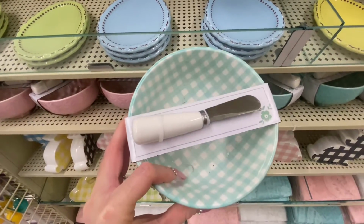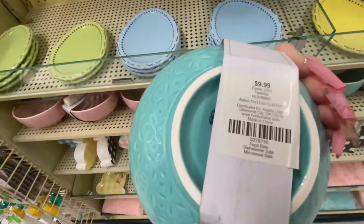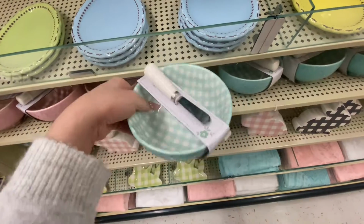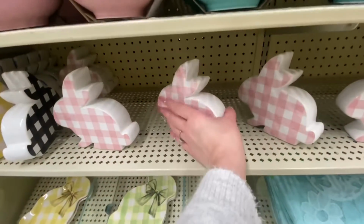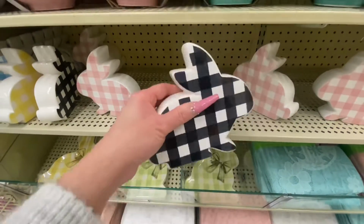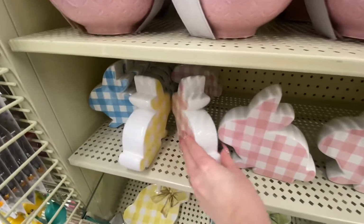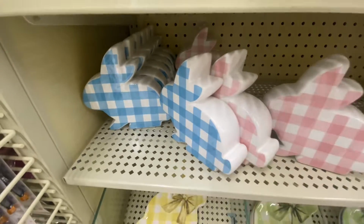And also here we have a butter bowl, but you can do whatever you'd like with it. It is really cute as well. I love Easter decor. So they have those bowls in blue and pink and I think yellow. And then here they have these bunnies and they are two-sided. So this one here is black and pink. And then they also have it in yellow and blue.